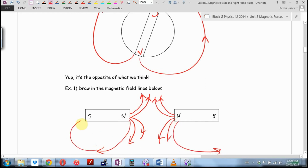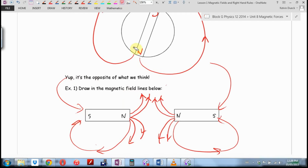And some of these lines would continue on here. They would come back on the page here. They would come back on the page here. But specifically what you would notice is this particular pattern. You would see two magnets and magnetic field lines facing each other. You would say, oh, they're repelling each other.